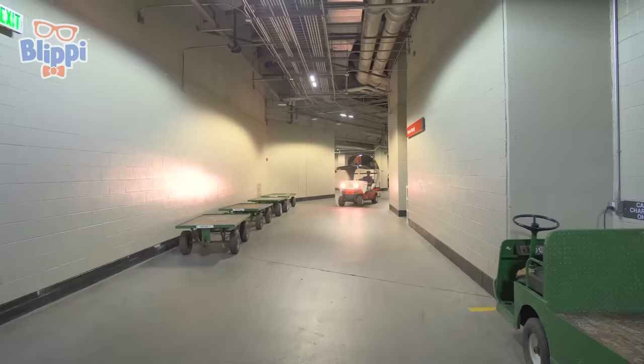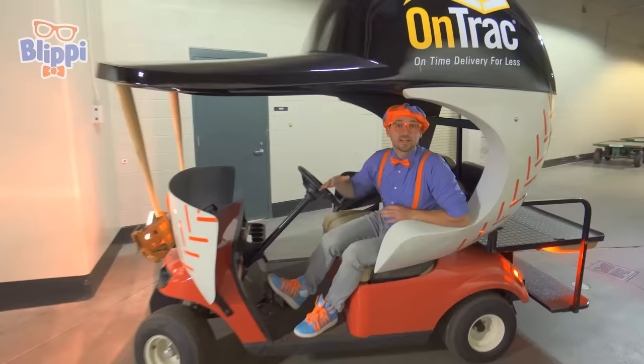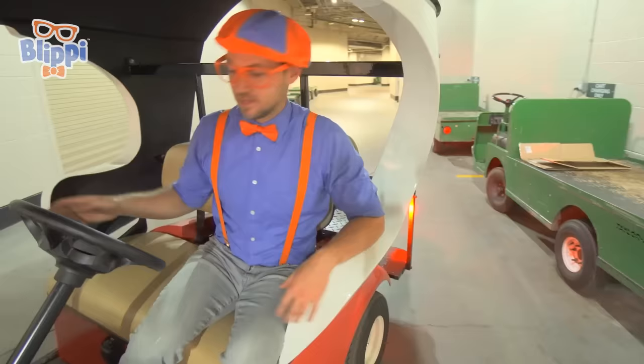Oh. Hey, check it out. This is a bullpen cart. It's pretty sweet, huh? Yeah, you can take players out to the field with these cars, and the stadium is so big, you can even get around with them super fast. All right, I gotta go get Dr. Evil now.